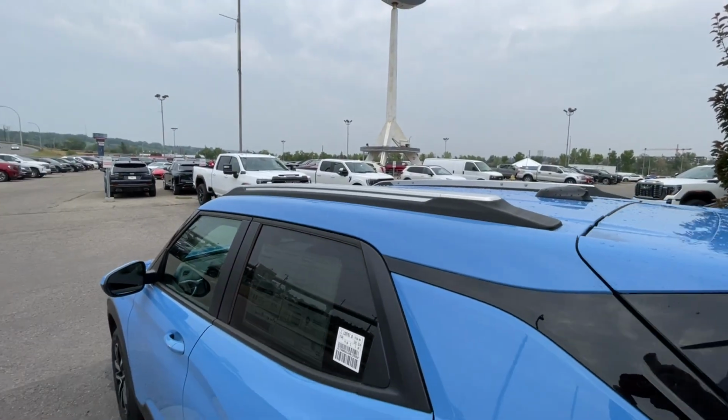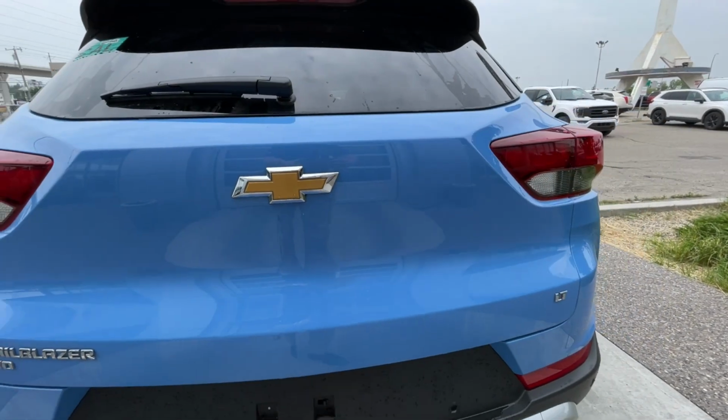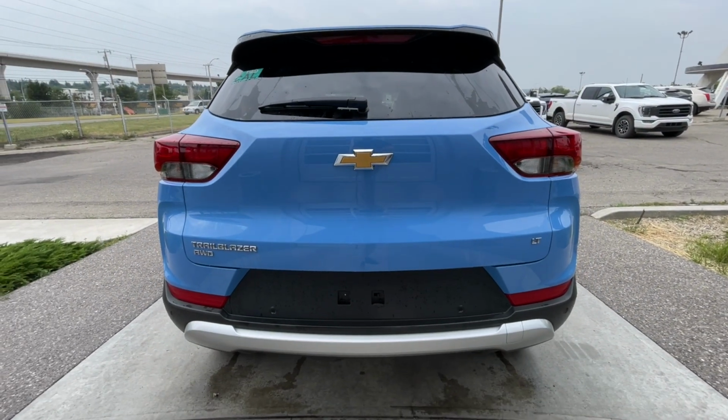Roof rails are installed. At the back of the vehicle, we have the Trailblazer, all-wheel drive, Chevrolet bow tie, and LT badging here, all on the hatch.